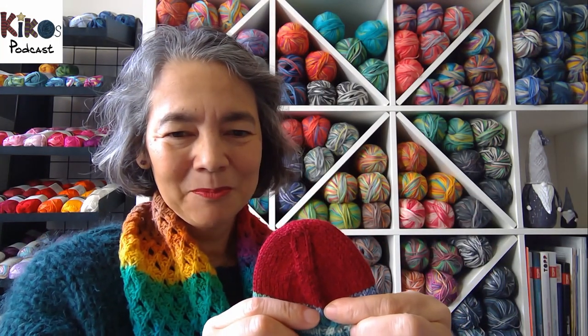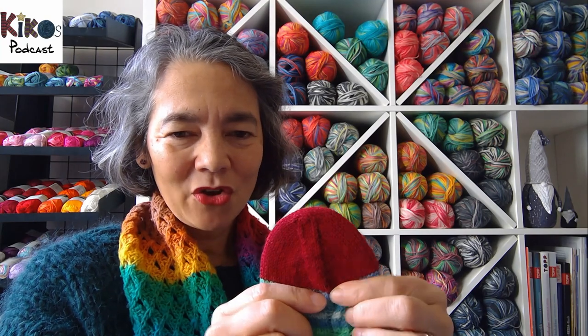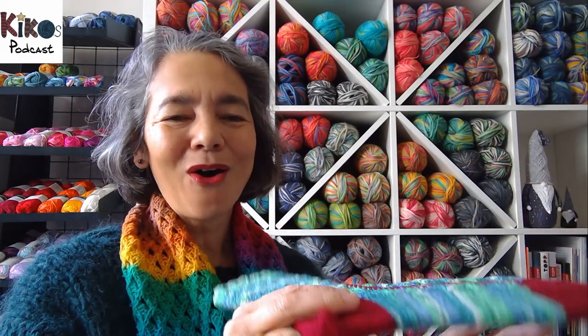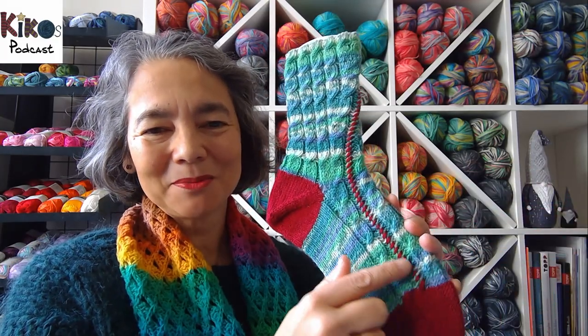So this is the toe that I knit in the round. There's an afterthought heel that I knit after I finished the toe. They're basically the same, there are a few differences. And then the whole sock gets seamed up.